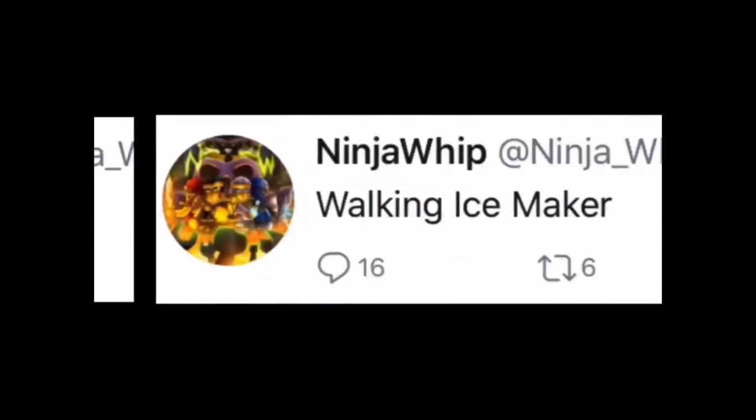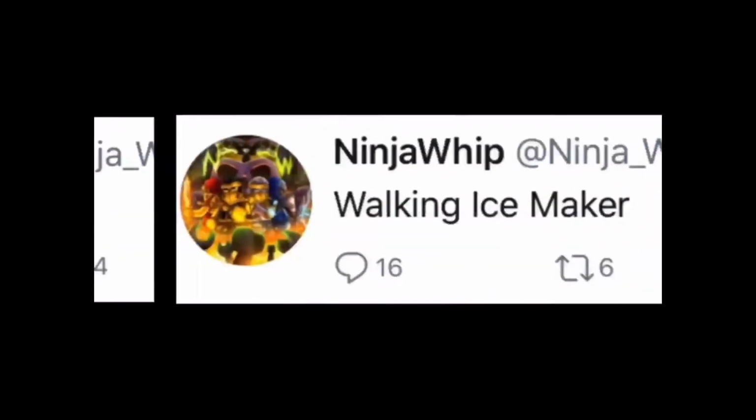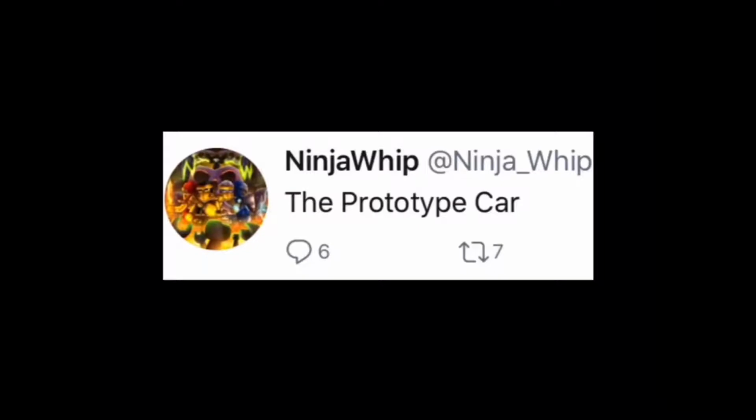Next we have some set names for some upcoming Lego Ninjago sets. Now a huge shout out to Ninjago for actually providing these. So starting off, we have the prototype car, and I believe all these sets are Legacy sets for Season 3 and 4, and the first one is from Season 3, and I believe it is Kai's prototype car. Now I really did like the original version of it.